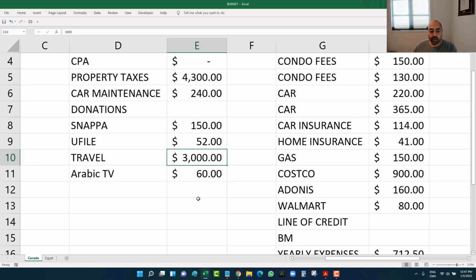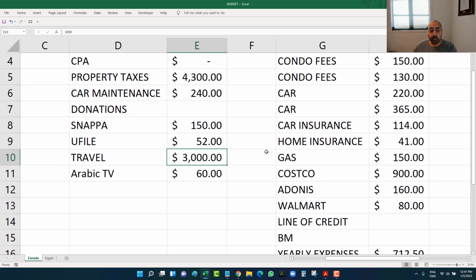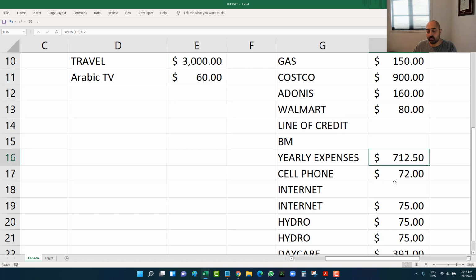It should be around $3,000 to $5,000 per year. But also just to see what my real budget should look like as well. So that's why I put it. But it's been a while. I didn't travel. And this year I've got a subscription to Arabic channels, using IPTV. And that's about $60 a year. So that comes out to my yearly expenses per month being about $712.